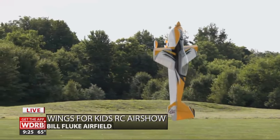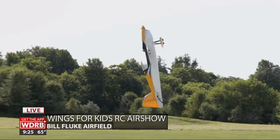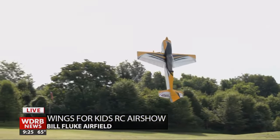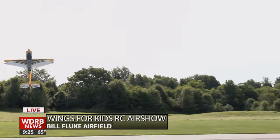It's Wings for Kids RC Air Show. More than 20 years for this event here at EP Tom Sawyer Park. $5 per person, $10 for a carload. Come on in and enjoy yourself. They've raised over $500,000 for Norton Children's Hospital over the years, and you've got to have pilots like these guys.